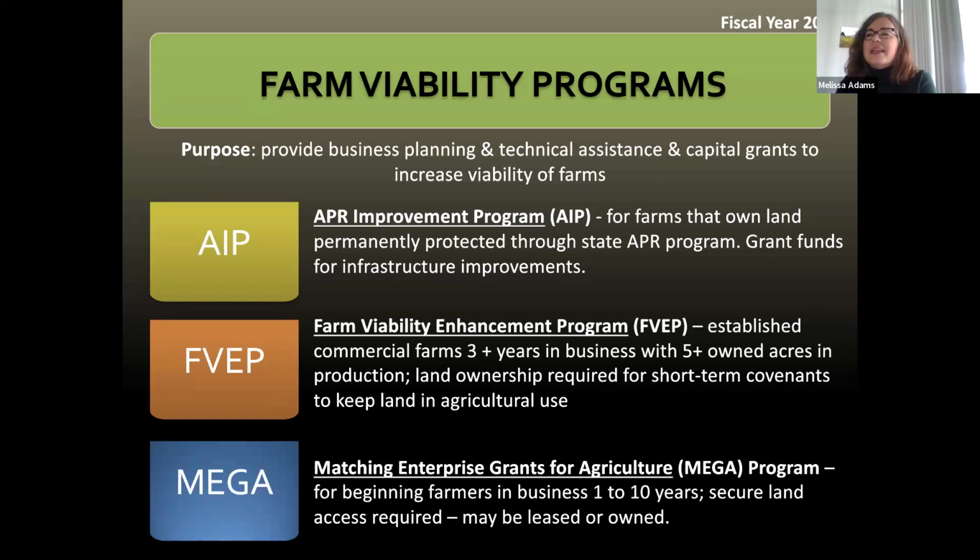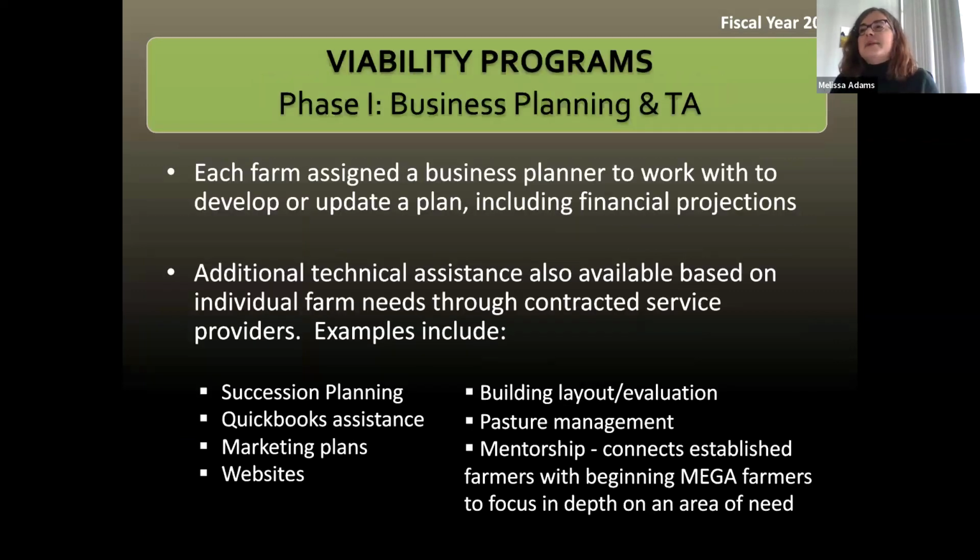And then the third one is the Matching Enterprise Grants for Agriculture, which Jess will talk about. This is our Beginning Farmer program for farmers in business between 1 and 10 years. And you do not need to own land to apply to this program, but we do want you to have a written lease if you don't own it, to make sure that you have secure land access. So that's an overview of the 3 programs.